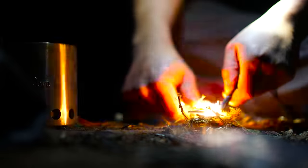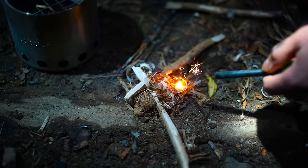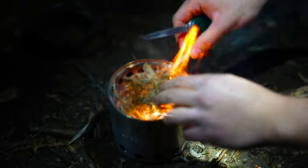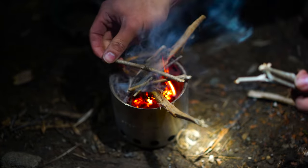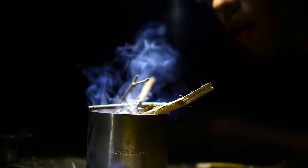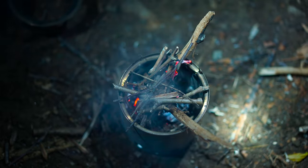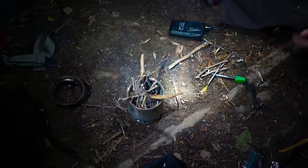Thank you, Mike Truong, for this lovely gift. It's the first time I'm gonna use it. All of the wood on the ground was damp, and it was hard to keep a good flame going, even after lighting the tinder. Okay, let's do the tinder joint.